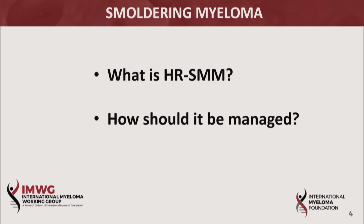And so the first topic is smoldering myeloma, and there really is considerable interest in smoldering myeloma, particularly high-risk smoldering myeloma. And obviously the question is, what exactly is high-risk smoldering myeloma? How do we define that? And then perhaps even more importantly, at this point in time in 2019, 2020, how should it be managed?